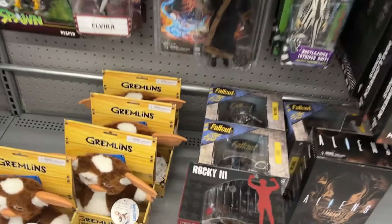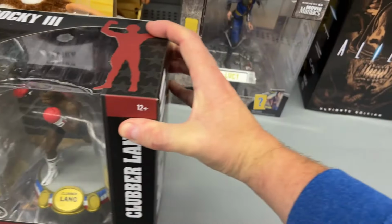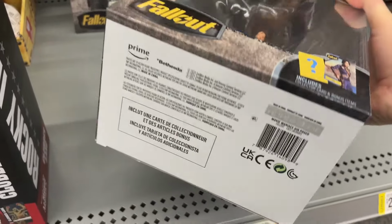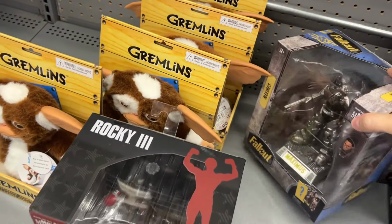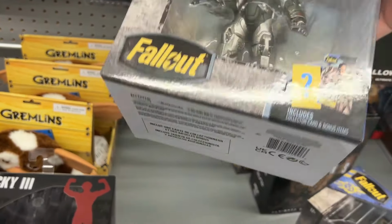Let's take a look. I still got Platinum Clever Lang. This has been here now for quite a bit. I don't know if anybody's into these. There you go with Lucy. There's your barcode. And we've got Maximus. That's pretty cool. Got some heft to it there.